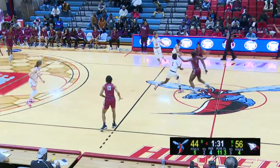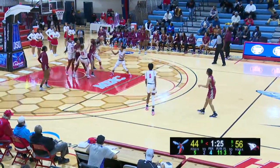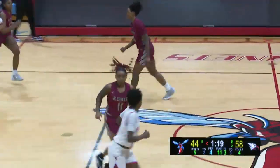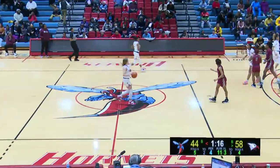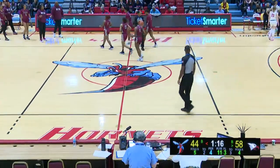And they have to get the ball back here as North Carolina Central is controlling it. Drive down inside, underneath, shot deflected, grabbed by Tippy Robertson. And Robertson puts it in, her first basket of the day, to make it 58-44. Now a 14-point lead for North Carolina Central as Delaware State grabs a 30-second timeout.